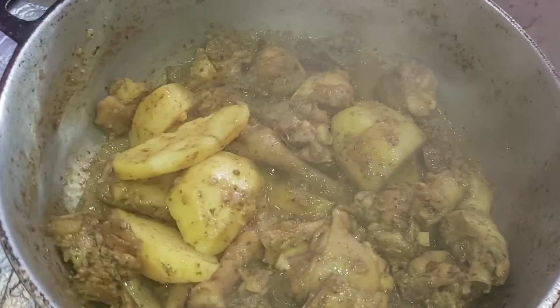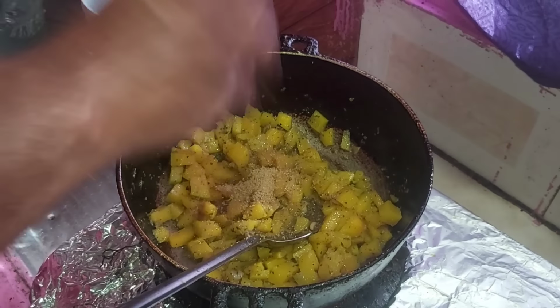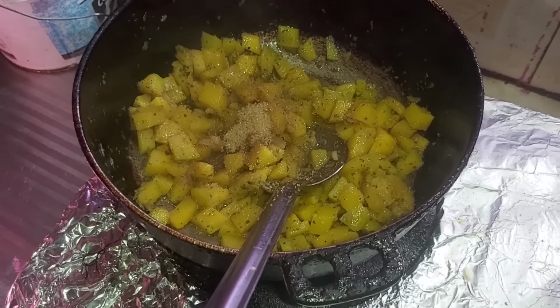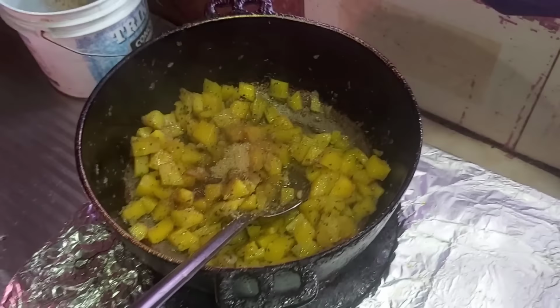Ooh, watch how lovely. Right, let me add some sugar. Now some people don't put sugar in the pumpkin. Not me. I don't like pumpkin without sugar. I can't deal with that. I never eat it without the sugar, so I don't know how it tastes without it. Now you're not putting plenty to make it sweeter, just a little bit to get rid of that pumpkin taste.